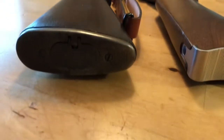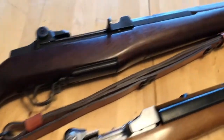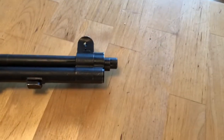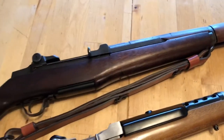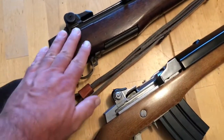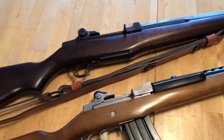But you'll see some really neat stuff, such as the compartment for the cleaning kit. And I don't have the cleaning kit with that. I am going to most definitely get a bayonet. But it's just a work of art, really, in a lot of ways. And like I said, we've got some shooting that we'll show you later in this video. Just about as smooth a shooter rifle as you can expect.